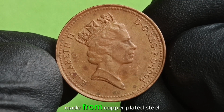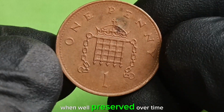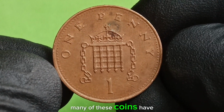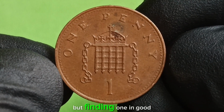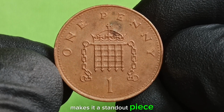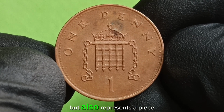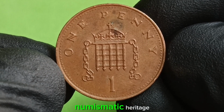The coin is made from copper-plated steel, which gives it a distinctive reddish-brown tone when well-preserved. Over time, many of these coins have tarnished or worn, but finding one in good circulated condition with clear detailing makes it a standout piece in any collection. Its design is not just aesthetically pleasing, but also represents a piece of Britain's modern numismatic heritage.